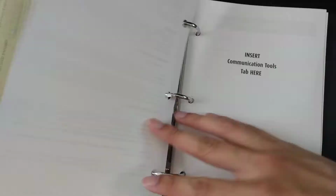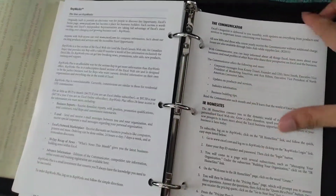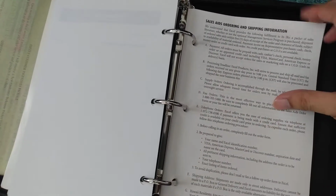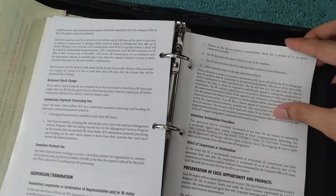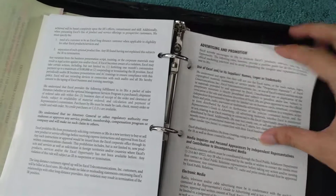Extension. Okay, let's deal with Canada. Communication tool. It works with the CD and phone call, or contact them through their website. Statements are here. Sales ads, ordering your information. Policy and procedures. These are like terms and conditions, what to do in different situations, how to report it. Advertising and promotion. Some Q&A on that. The basic glossary.